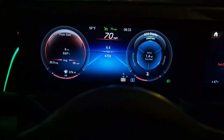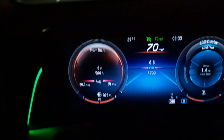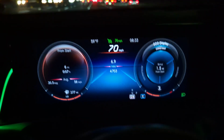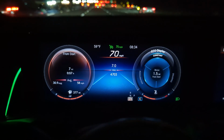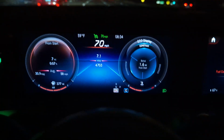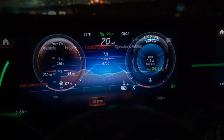This vehicle is rated 30 miles per gallon highway by the EPA, since it is the 4MATIC model, and it already thinks it's averaging 30.5 miles per gallon, and we've covered 6.9 miles so far. So we will continue on through the night. We'll have an update for you shortly, and we will see how this little baby Benz 3-row SUV does on the fuel economy test. I'll be back with an update.